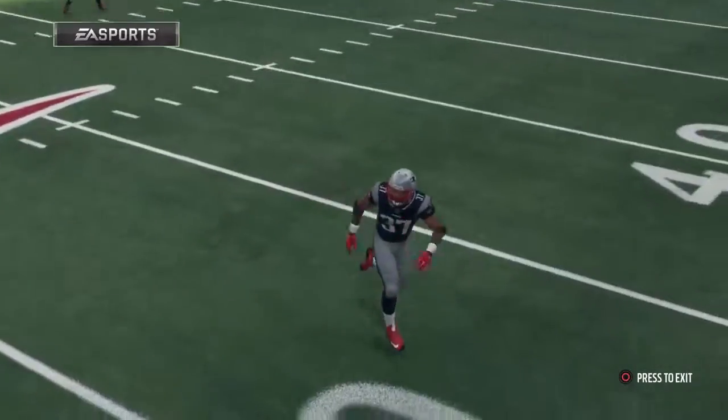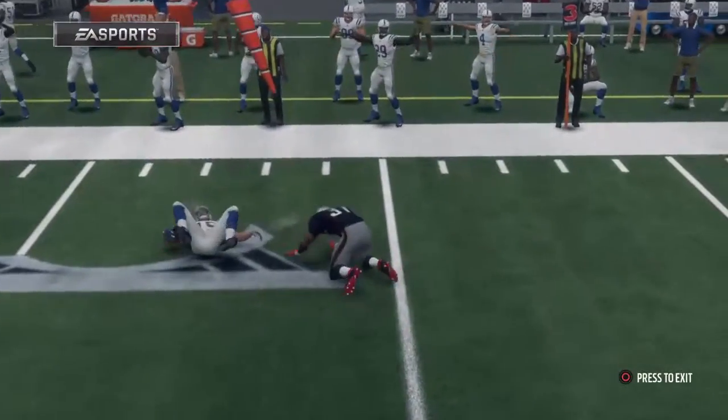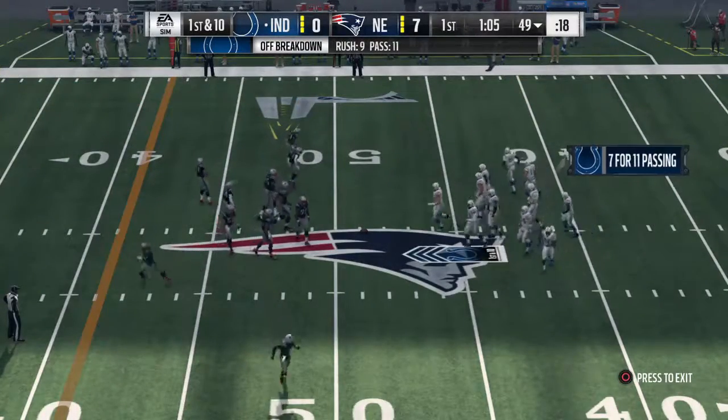I know many people like to throw to the tight end, maybe in a little flexed out position, because he creates mismatches with his size. The slot receivers do the same thing with their quickness, their speed, and their route running savvy.